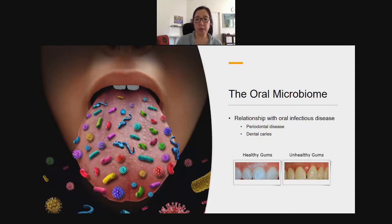So the oral microbiome is really what I focus on. The reason is that the oral microbiome is closely associated with oral disease. If you think about the two most common oral conditions, which are cavities and gum disease, they both have a bacterial etiology. So if we want to understand the impact of vaping on oral health, it's really critical to know what happens to the oral microbiome. Next slide, please.